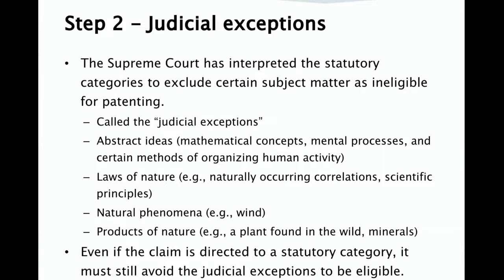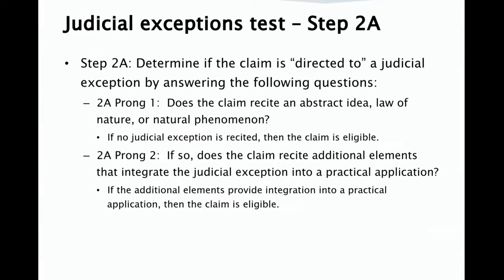As seen in the flowchart, even if a claim is within one of the statutory categories, it must still avoid the judicial exceptions to be eligible. In performing the eligibility analysis with respect to the judicial exceptions, in step 2A of the flowchart, we determine if a claim is directed to a judicial exception. This is a 2-pronged test that first asks, in prong 1, whether the claim recites an abstract idea, law of nature, or natural phenomena. If no judicial exception is recited, the claim is eligible.